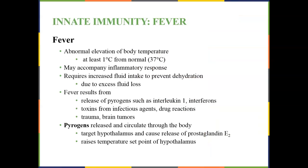And one of the last innate responses we'll talk about is fever. Fever is an elevation above normal body temperature. Normal body temperature is about 37 degrees Celsius. Fever is anything above that, typically about 1 degree Celsius above normal. So if you're like 37.1 degrees Celsius, you would consider yourself having a fever.